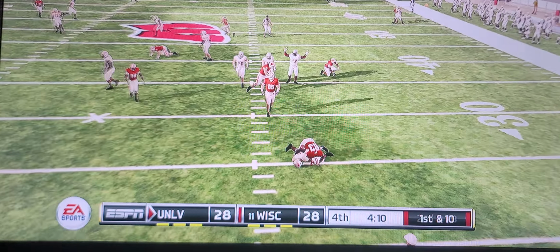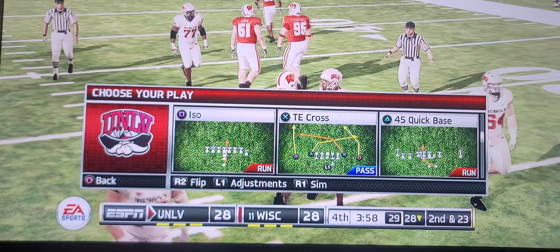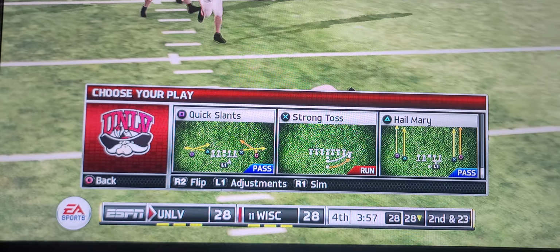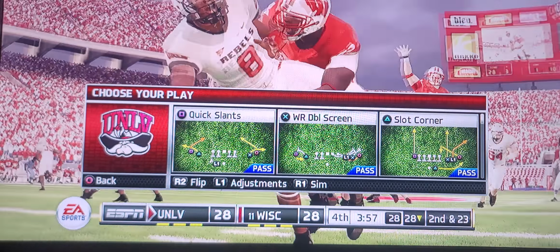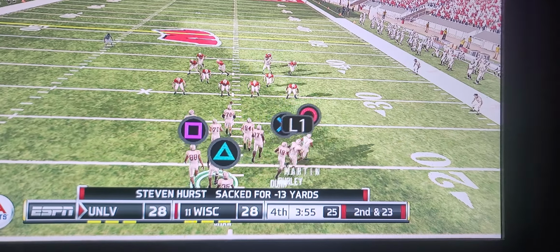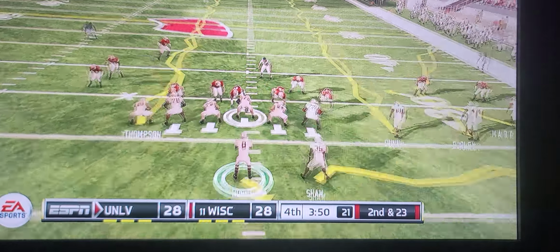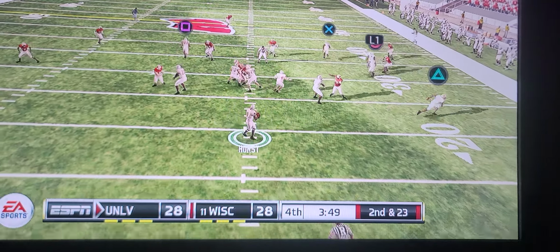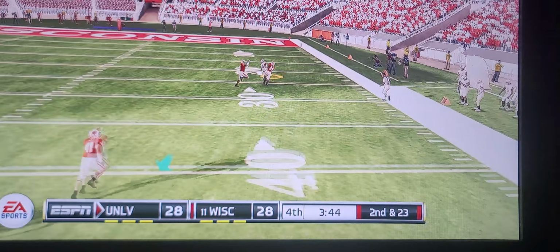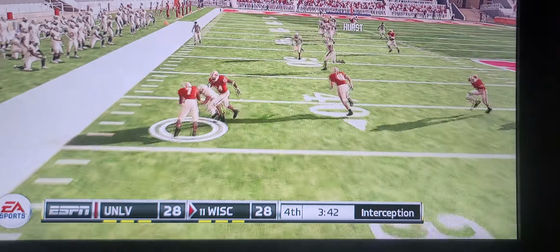Oh, and there's just no blocking. We could have got a block over there. That would have been so much different of a play. Okay, hopefully one of our guys can get open. I don't know if they're open, but I'm throwing it to Dunn anyway, and Dunn gets intercepted.